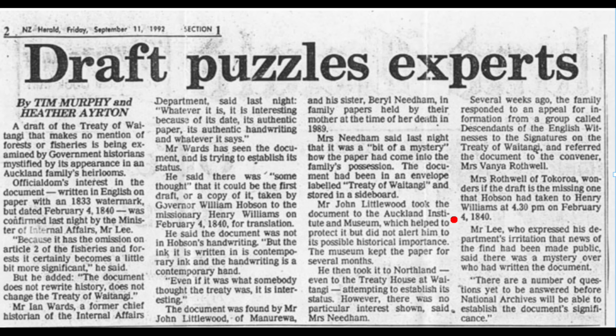But then the other bit that I want you to notice is here is Mr. Lee, who was the Minister of Internal Affairs. Look what he said. He expressed the department's irritation that news of the find had been made public and that there was a mystery about who had written the document. Well, you know what? Why is he irritated? Wouldn't he be excited if he's the Minister of Internal Affairs? Wouldn't he be going, wow, this could be really significant?